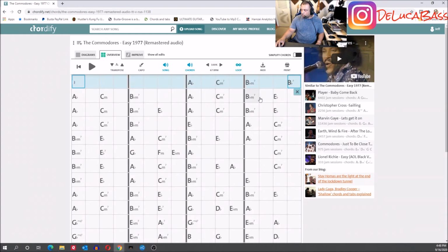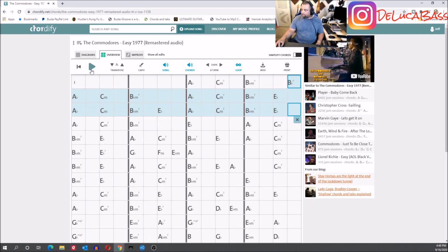Another good feature is loop. If you just want to loop a section, you just highlight. Like, okay, I don't want to play that because I don't want no copyright by YouTube. So you get the point. It'll just play this highlighted section over and over again until you get it right.